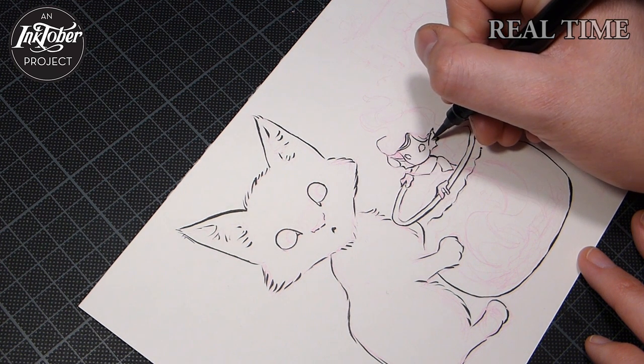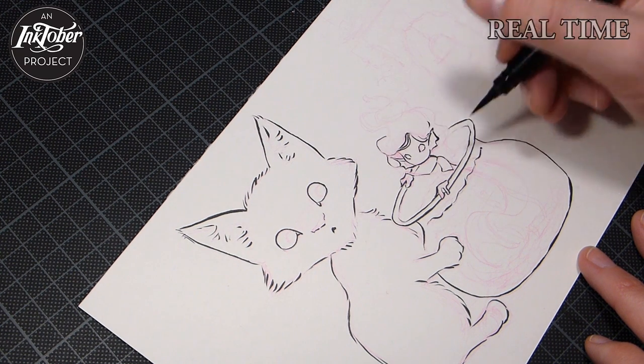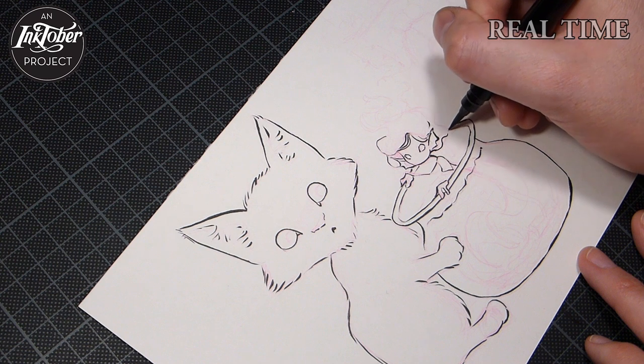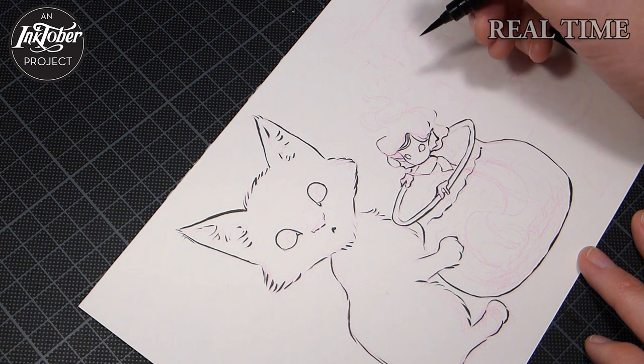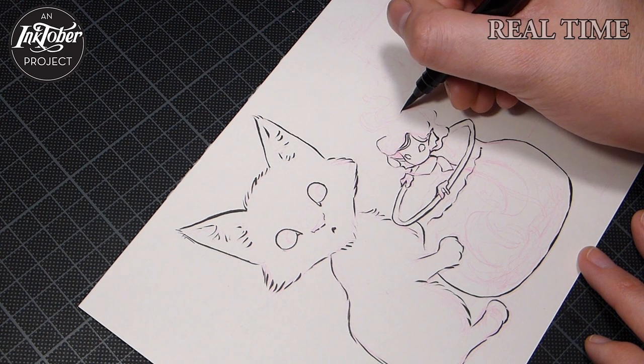So, I'm inking with my Pentel pocket brush, and this was the first day I tried the Winsor & Newton black India ink for the washes, and it's done on Daler & Rowney smooth heavyweight paper.